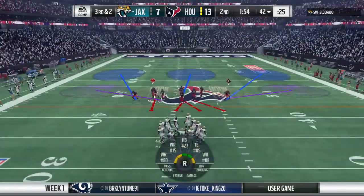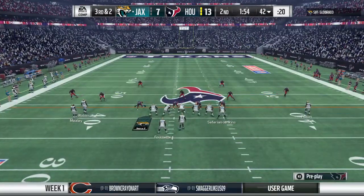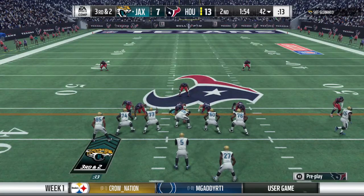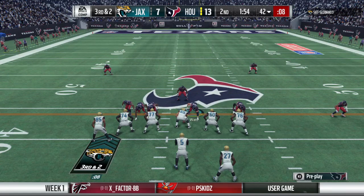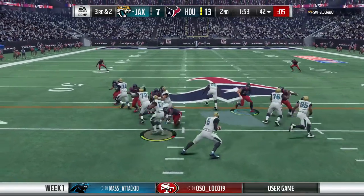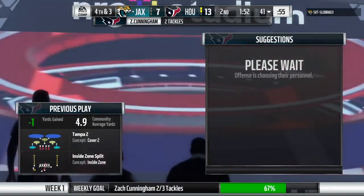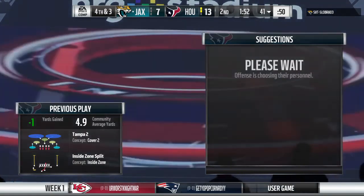So 3rd and 2, and I count 6 defensive backs out there. They'll try and run for it with Fournette. And he's not even going to get back to the line of scrimmage. And now the Texans are going to stop it as they signal for a timeout. It's just their first, so they'll have 2 remaining here before we get to halftime.